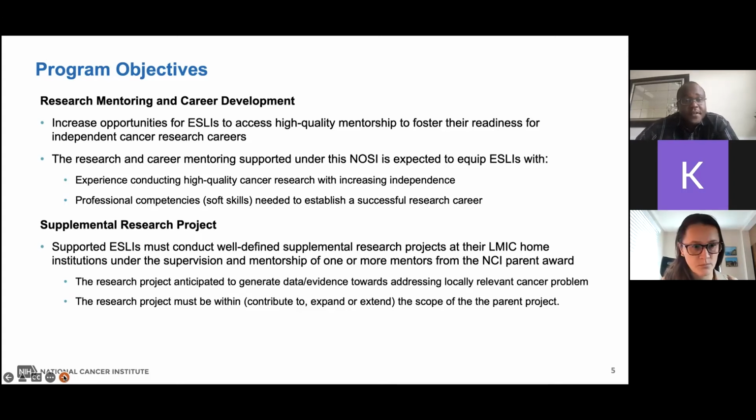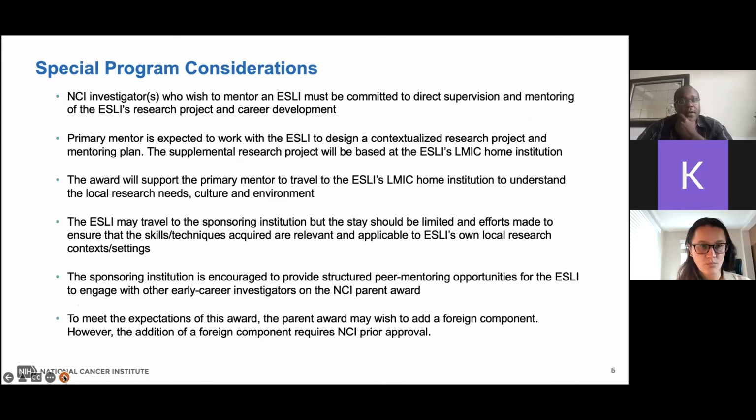As you are considering the research project, as we all know, and I stated before, this is a supplement, and therefore one of the things that is important to do is to make sure that whatever aims you're proposing for the supplemental research project ought to be within the scope of the parent grant. It ought to maybe contribute towards it. You might decide to expand it in ways that are still within your original specific aims. But importantly for me, as you're thinking about all this, make sure that it is relevant to the local context.